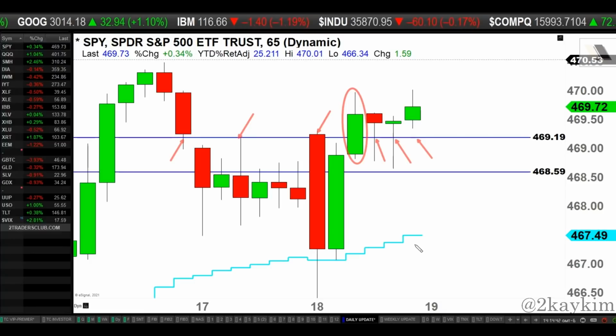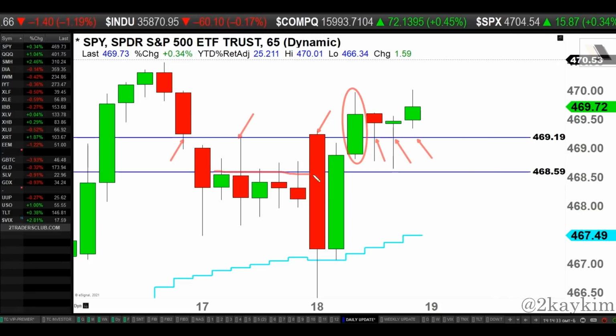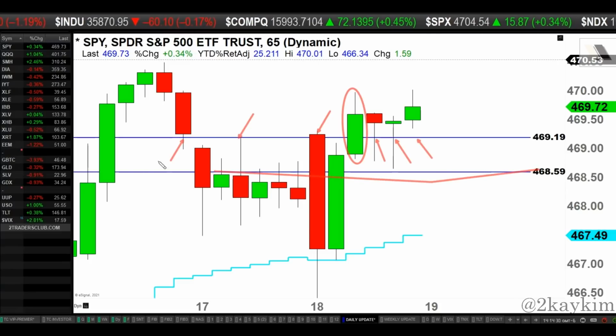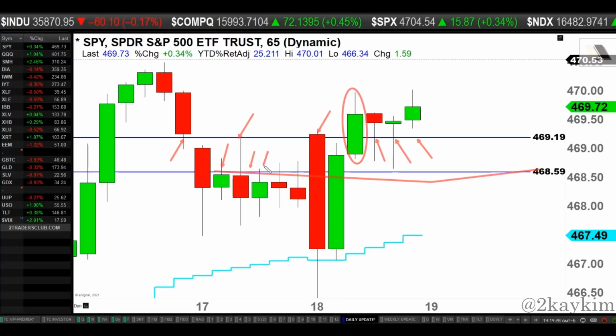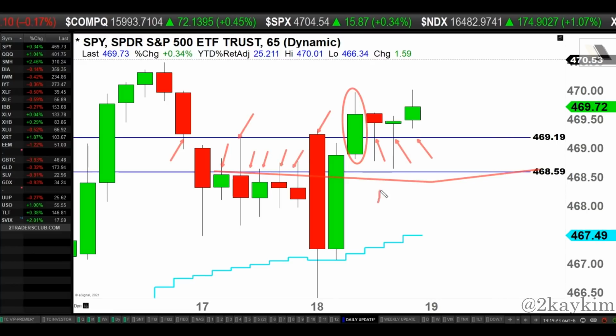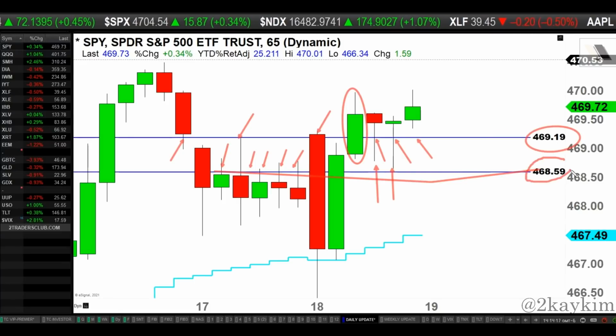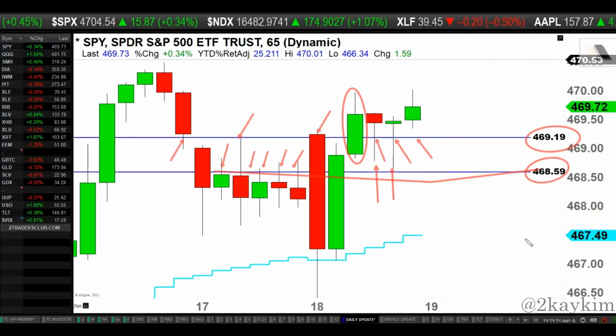There are some fluctuations on the fourth hour and fifth hour. You can see by that long lower wick here, it didn't go any lower than 468.59. Why? That's been acting as a resistance the entire day yesterday, so that's prior resistance acting as new support. 469.19 and 468.59, those two levels were acting as micro-term supports for the entire day.